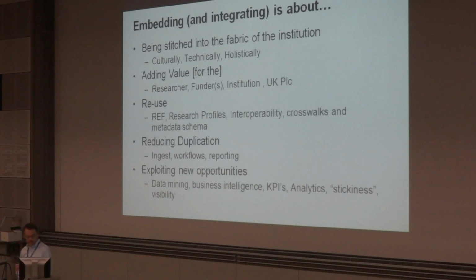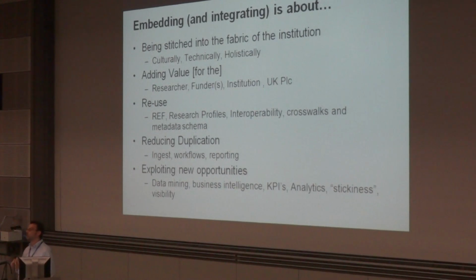And exploiting new opportunities. Once you actually start to have this corpus of data, it suddenly gives you lots of exciting new things to do. There's text mining, there's data mining. We can start looking at collaboration opportunities, looking at business intelligence and metrics and rankings. So suddenly you're taking stewardship, you're taking ownership.